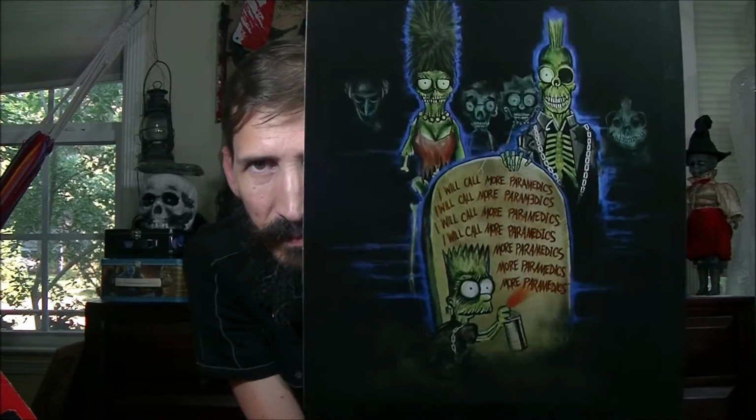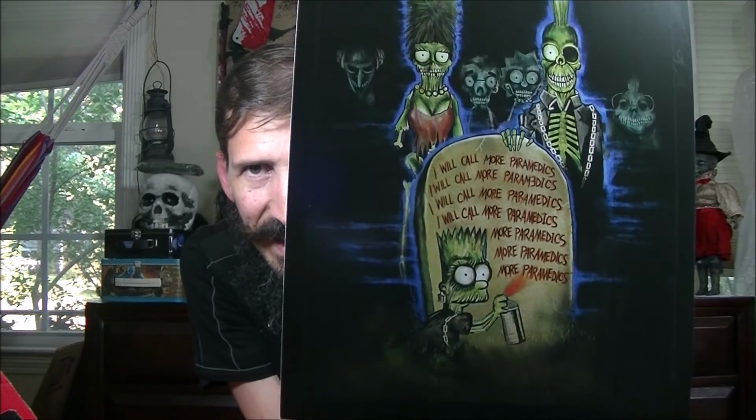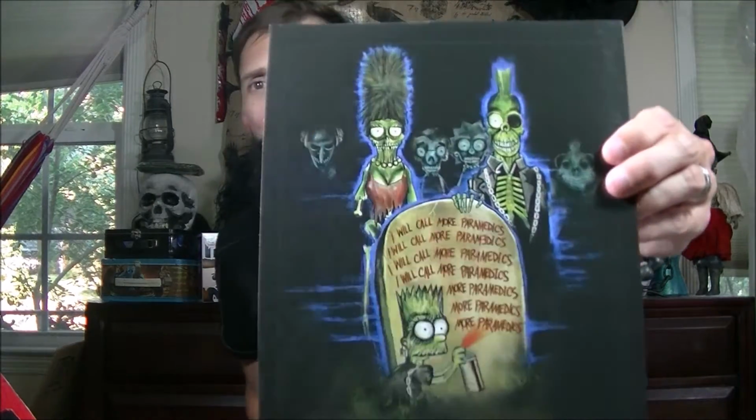And here's a little poster, like a mini poster. Check it out. Can you see it? It's the Simpsons as zombies. Sweet. And finally, a copy of the Rue Morgue magazine, which is always really entertaining and fun to read. My kids love this stuff. I just want to make sure that there's not too much gory stuff and then I'll let them read it.